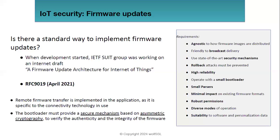That was the question that we asked ourselves about 6 years ago. When we looked into that, we saw that the IETF was already working on an internet draft at the time, which was called the Firmware Update Architecture for Internet of Things. That's exactly what we were looking for. This document later on became RFC 9019, in April 2021.